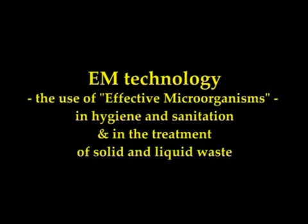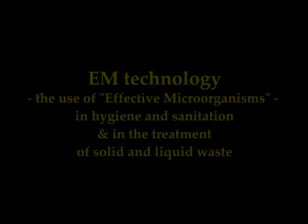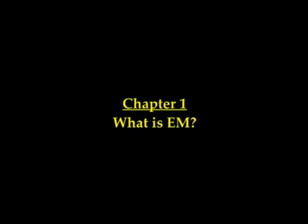EM technology, the use of effective microorganisms in hygiene and sanitation and in the treatment of solid and liquid waste. Chapter 1. What is EM?